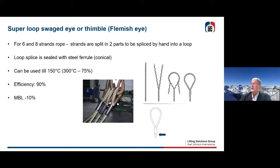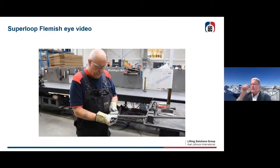It has the advantage that you could go up to 150 degrees Celsius, because it's a steel ferrule, and even up to 300 degrees Celsius, though you're gonna lose about 25% of your minimum breaking load. So for high temperature applications, this is the one to use. The efficiency is also 90%, so you're gonna lose about 10% of the minimum breaking load, yeah? So let's see now how things are manufactured. I think we're going to start the movie now.